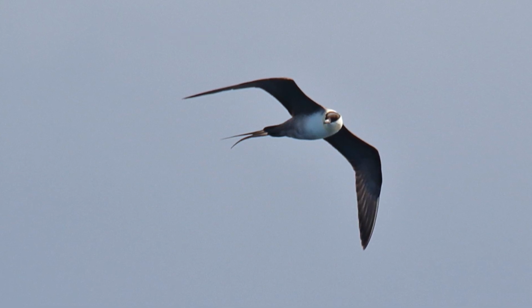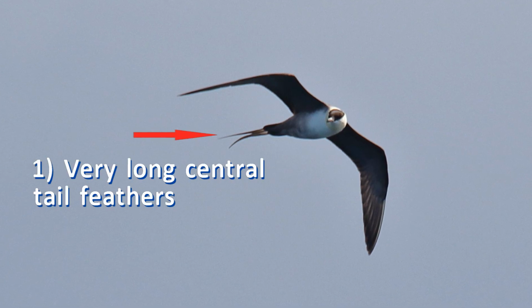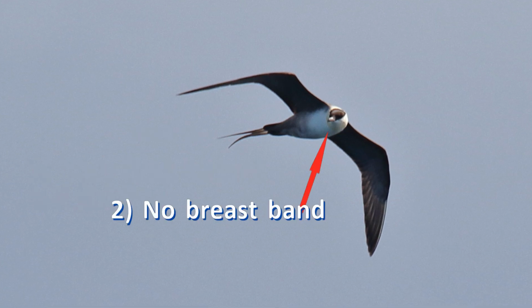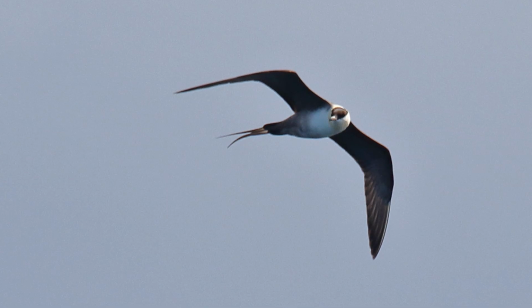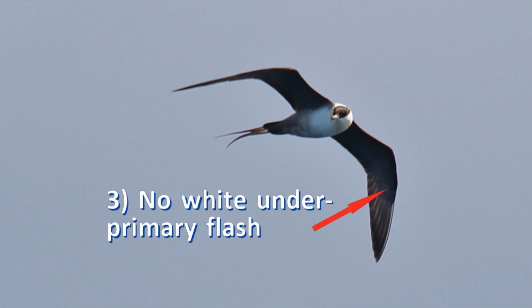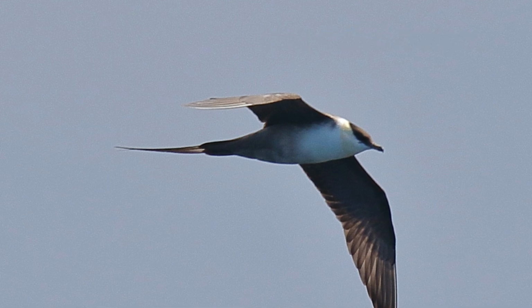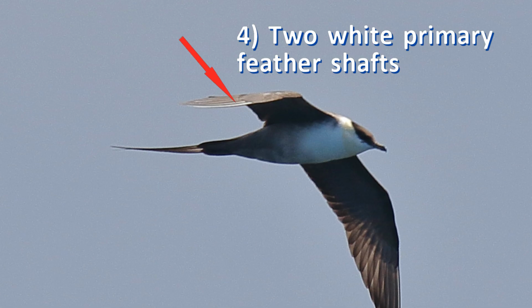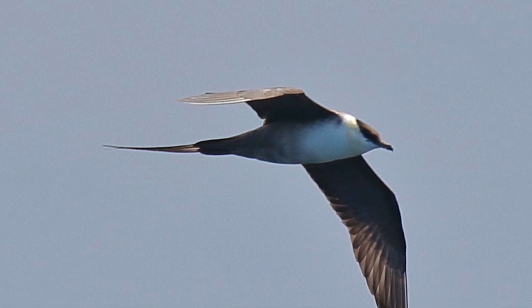What makes it a long-tailed Jaeger? There are 4 things that eliminate Pomarine and Parasitic Jaegers. The very long, pointed central tail feathers. There's no breast band, as in other light phase Jaegers. The other 2 Jaeger species also have white wing patches at the base of the primaries on the underwing. Finally, long-tailed Jaeger has 2 to 3 white primary feather shafts, while the other Jaegers have 5 or more.